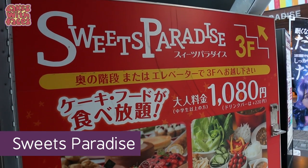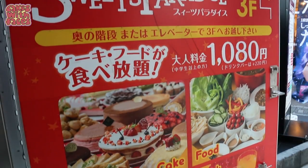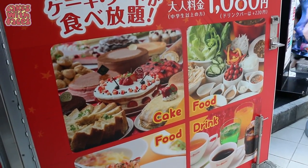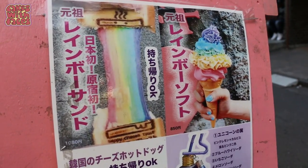Sweets Paradise is a restaurant with a buffet, and it's mainly a buffet of desserts. They say they have food, but it's all about the dessert. This shop behind me, La China, was actually the original place where you could get the rainbow cheese toastie, I believe. And they said the food colourings were all natural, which I find kind of hard to believe because they're so bright. I saw a video, someone came here and they queued for about 40 minutes to get a rainbow toastie. But there's actually nobody here now.